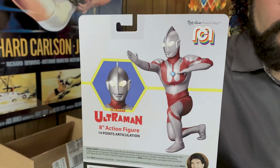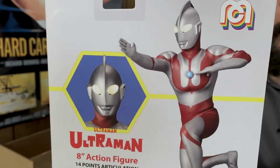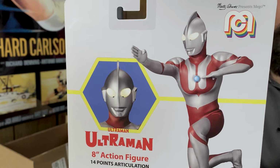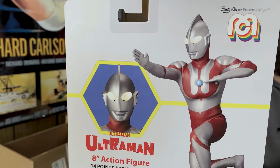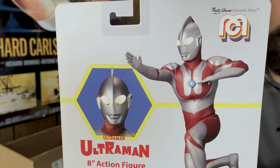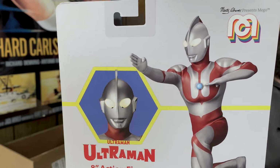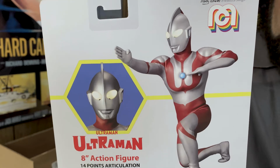Here is the back. So there's Ultraman in all his glory. You can see what he looks like on the TV show. This is a 1960s television show, and they kept making Ultraman shows all the way to the present day. Ultraman has been on Japanese TV for 50 years. Not reruns, but like new shows. Like every few years there's a new show. It's a perennial thing in Japan.